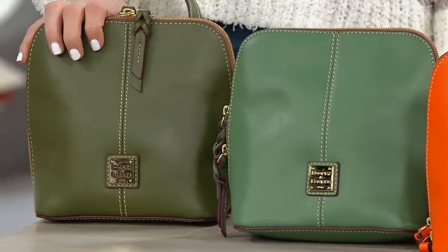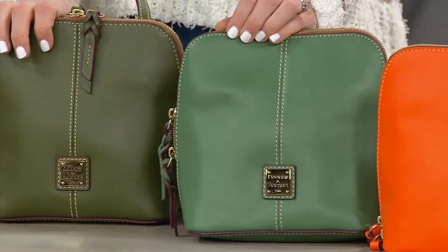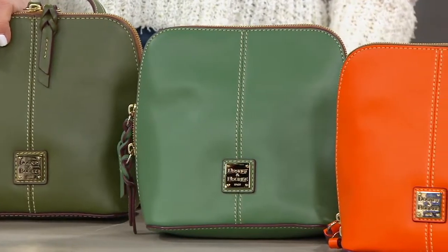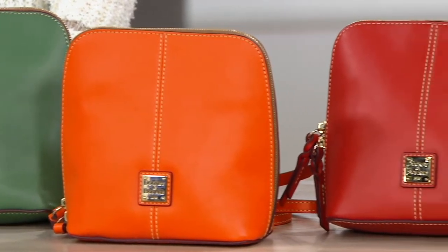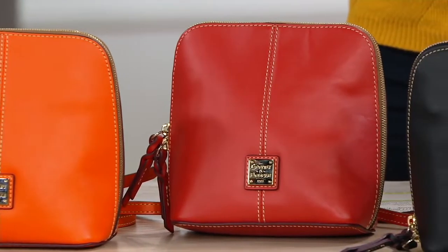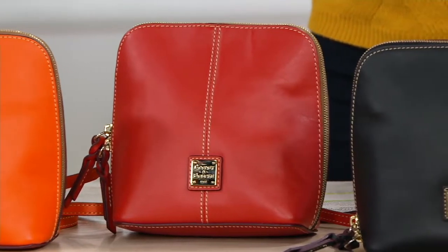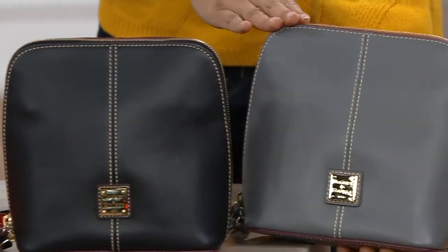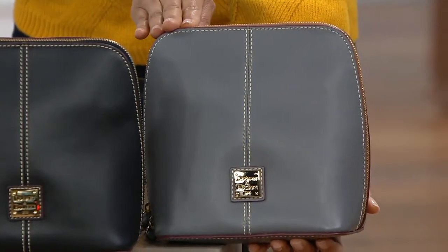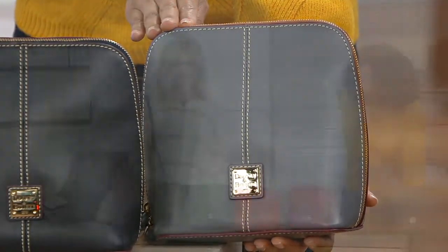And then right next door is ivy. Oh, so pretty. And then we have clementine, our fun orange you saw Gabrielle holding. Here is your red, and that's like a true lipstick red. I agree. Then we do have it for you in black. And then last but not least will be your slate. A345111 is your item number.